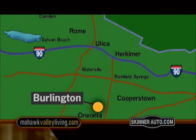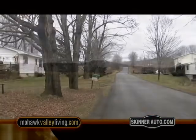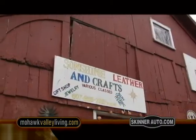This week, we head back to Otsego County, into the countryside and rolling hills west of Cooperstown. Our destination is Burlington, but our shortcut gets us lost southeast of Edmiston. On Dutch Valley Road, a friendly-looking little red barn beckons a visit.